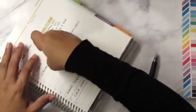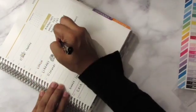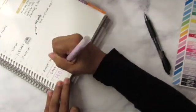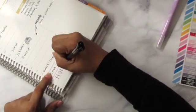Okay, so I do have a morning routine, but I usually just put AM routine instead of listing out all the things that I do in the morning to get myself going, just because I feel like it's too much trying to write it in every single day.